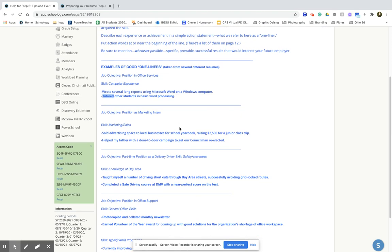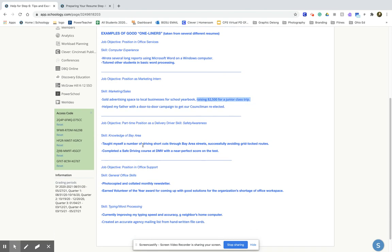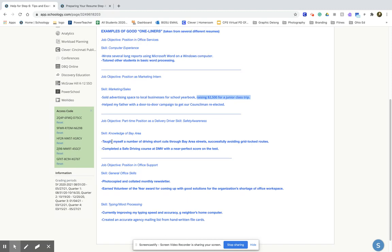So if we keep looking down our list here, we see that every sentence starts off with an action verb. An action word like sold. And then we also have these very specific details like sold advertising space to local businesses. But then they add a result. The important thing here too, whenever possible, you want to provide specific provable success at the end of that statement. So here we see that they raised $2,500 for a junior class trip. And as we keep looking through here, we notice that they all start with an action word.